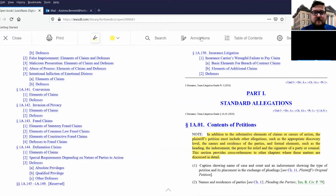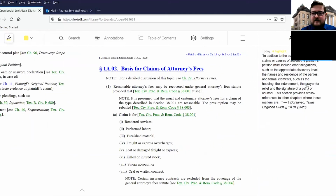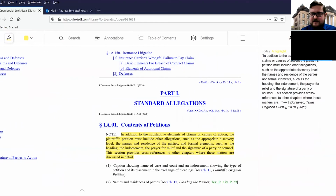You can also add your own annotations. So this is the annotation for this particular topic. You can, let's see. I thought that I could add my own annotation. It's been a while since they updated this and they did a couple different things. Anyway, you can see the annotation. Oh, I see what it is.